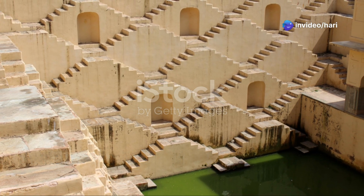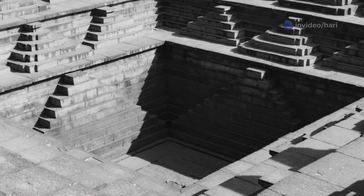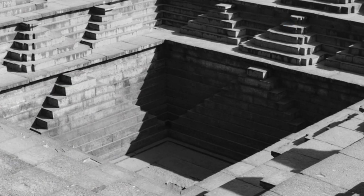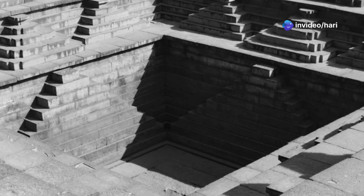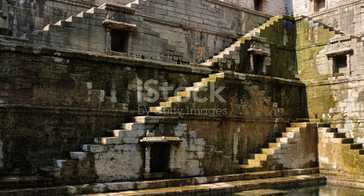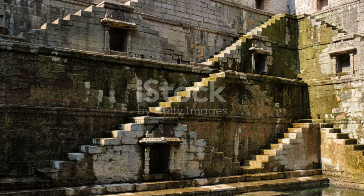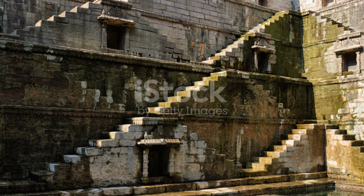The builders of the stepwells used locally sourced materials, primarily sandstone, marble, and limestone. Sandstone, with its natural durability and resistance to erosion, was the primary building material. The steps were often made of harder stones like granite or quartzite, chosen for their ability to withstand the constant wear and tear of foot traffic. These materials were not only readily available but also well suited to the desert climate.